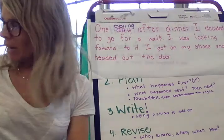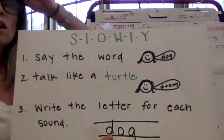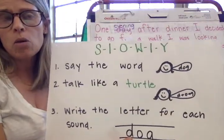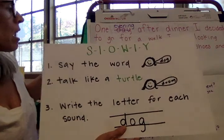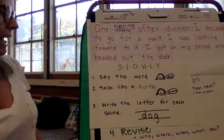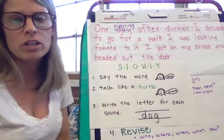Now, the next thing I want to talk to you about is spelling. So right here, when we are spelling a word that we don't know, and that happens a lot, there are words that I come to that I'm not quite sure how to spell them. I want to talk to you about saying them slowly. We say it like a turtle. We say it really slow and we stretch it out.